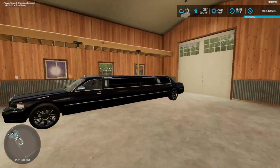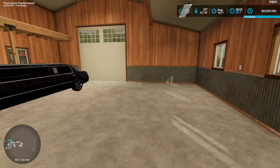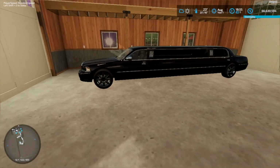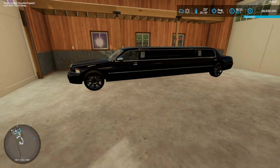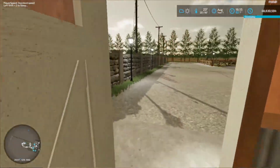Now we have a Lincoln car here, nice limo for taking the country kids to dances and stuff like that. So we hire that out to different people and so forth.